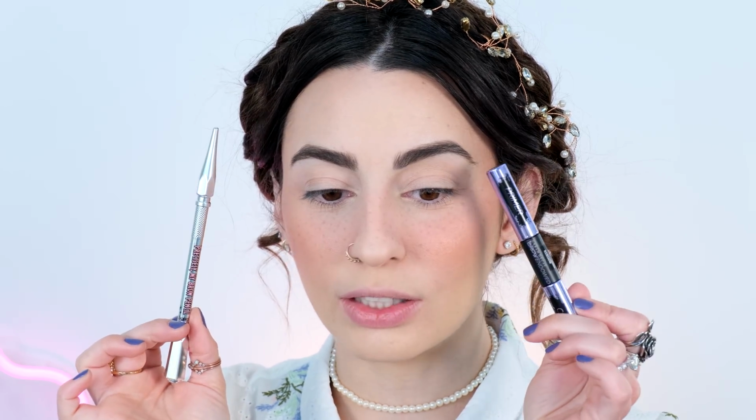I wasn't filming while I was doing my eyebrows. I don't know what I said, but basically I filled them in with the Benefit Precisely My Brow Pencil in the shade 3, and I used the Urban Decay Brow Endowed little color tint in Brunette Betty just to brush up my brow hairs. That's what I used for my brows.